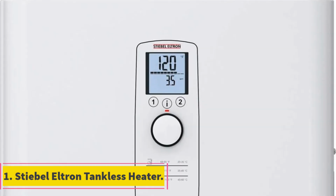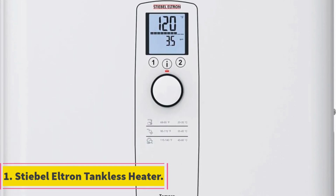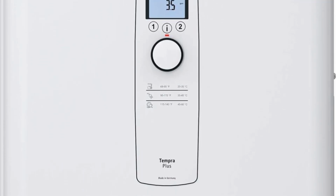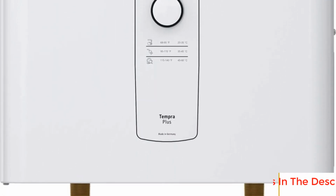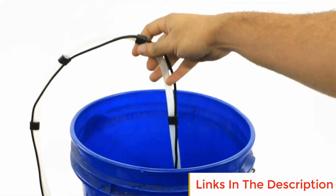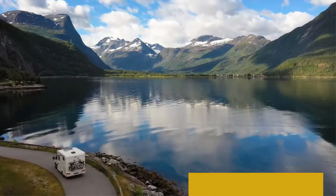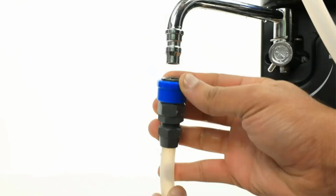Number 1. Stiebel Eltron Tankless Heater. The Stiebel Eltron Tankless Heater is a cutting-edge water heating system designed to provide an on-demand, continuous, and unlimited supply of hot water. This appliance offers a range of features that make it a highly attractive choice for homeowners seeking an efficient and space-saving solution for their hot water needs.